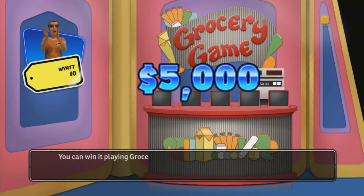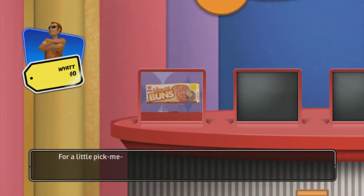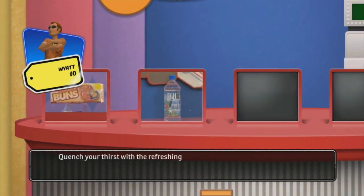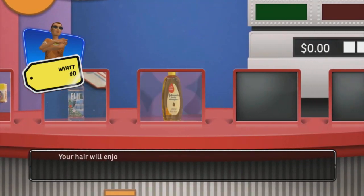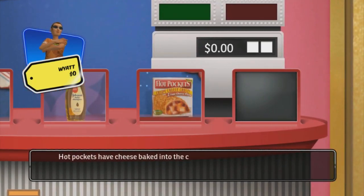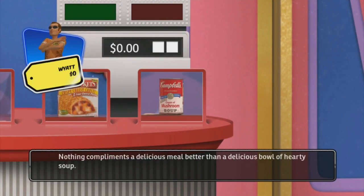You can win it playing grocery game. To win it. For a little pick-me-up, enjoy a great-tasting snack. Quench your thirst with the refreshing taste of bottled water. Your hair will enjoy a shampoo that is gentle as it cleans. Hot Pockets have cheese baked into the crust for a crispy, cheesy taste. Nothing complements a meal better than a delicious bowl of hearty soup.